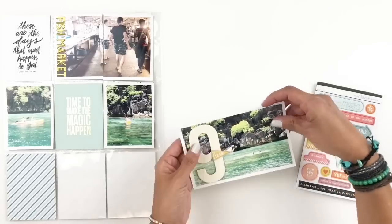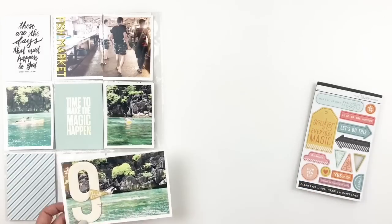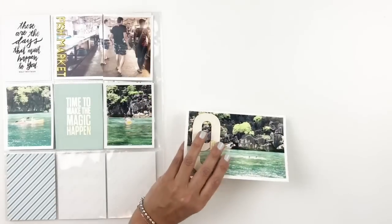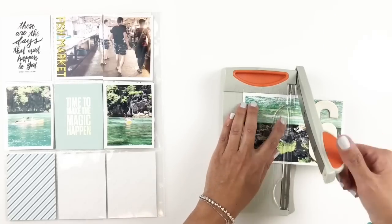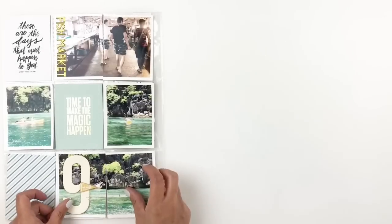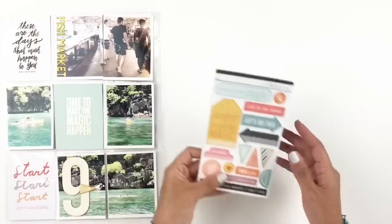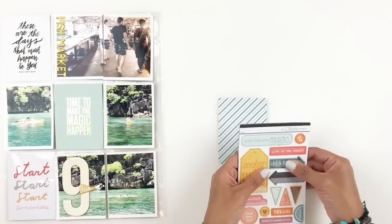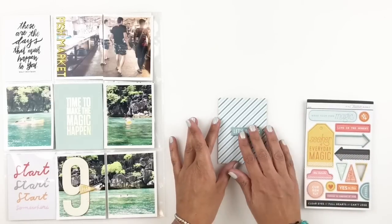I added the number 9 and a little chipboard to embellish my 4x6 photo, and I will trim this in half because they're going in two 3x4s. I will grab the next 3x4 card. I just want to embellish it a little bit. I'm not going all out. There's a lot of layouts in day 9. I'm documenting a lot of pictures too, so I'm just trying to keep this as fast and simple as possible.